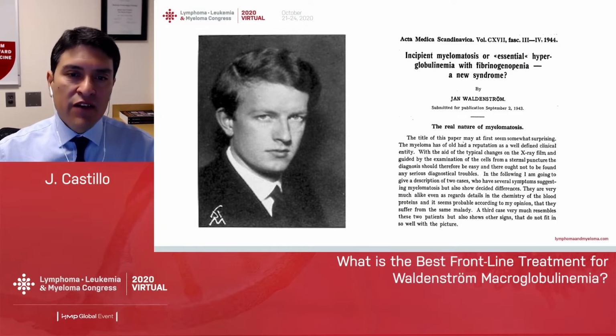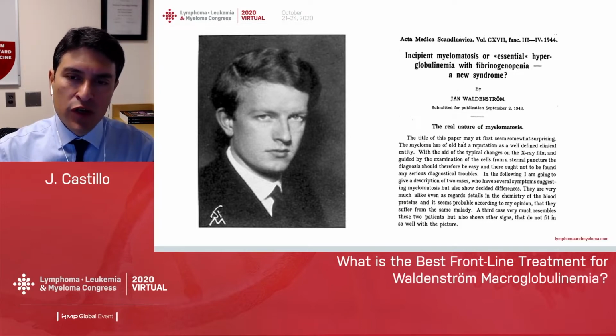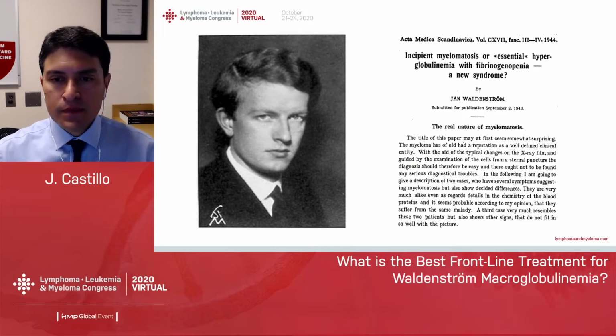And again, 75 years later, we understand this disease, I think, a little bit better. And I think he would be proud of what we have learned over time. Now, we understand that this is a lymphoma. We understand that this large molecule is what we call IgM. And these patients can present with hyperviscosity, coagulopathy, severe anemia, and bone marrow biopsy findings that are not precisely myeloma, as he called it, incipient myelomatosis, but rather a lymphomatous process.